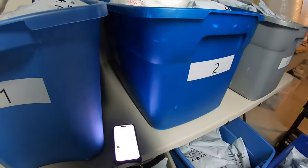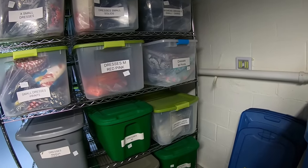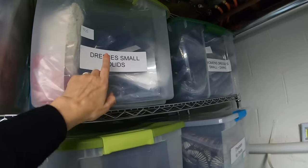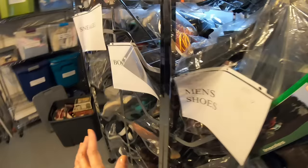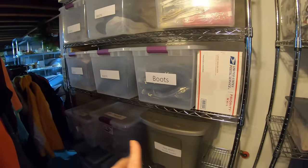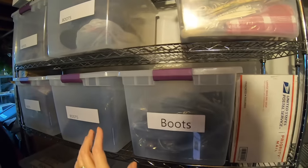Okay, so Dolce & Gabbana Italy 40, but I categorize my items by U.S. sizes, so that would be a 4. So the Dolce & Gabbana dress is going to be in dresses, small, solids. We're going to pull this spin. And the second item is the Santana Canada boots. Now, even though I keep men's boots here, along with a few pairs of random sneakers, women's boots are in larger bins because most of these boots are calf length or calf height. So I do have about 5 bins of boots.